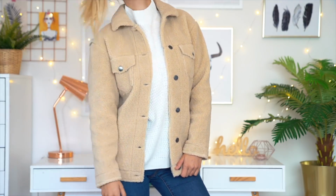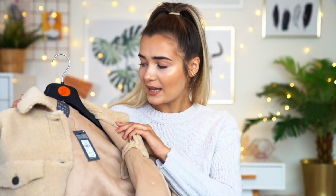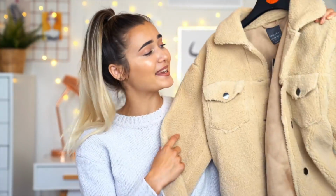This was only £25, which for a coat, I feel like it's a reasonable price. And the fabric, like I said, is just so warm. It's lined with a faux suede, and then the outside is obviously the teddy bear fabric. It's also got little pockets on either side of the jacket, which I think is adorable. And I can just already tell I'm gonna be so cozy in this coat.